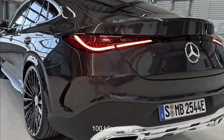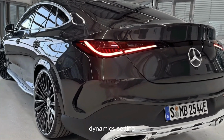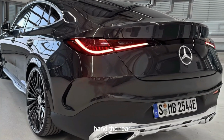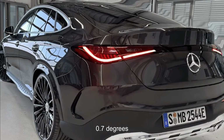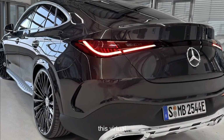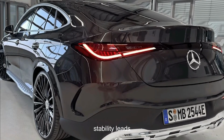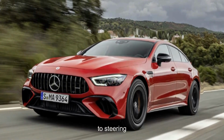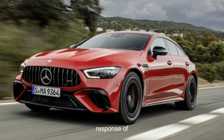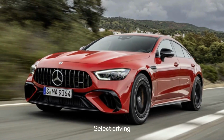At speeds above 100 km per hour, variable depending on the AMG dynamics setting, on the other hand, the rear wheels turn in parallel to the front wheels, up to a maximum of 0.7 degrees. This virtual extension of the wheelbase has a positive effect on driving stability, leads to a faster buildup of lateral force when changing direction and thus to a more direct reaction of the vehicle to steering commands. The response of the rear axle steering depends on the selected AMG Dynamic Select driving mode.